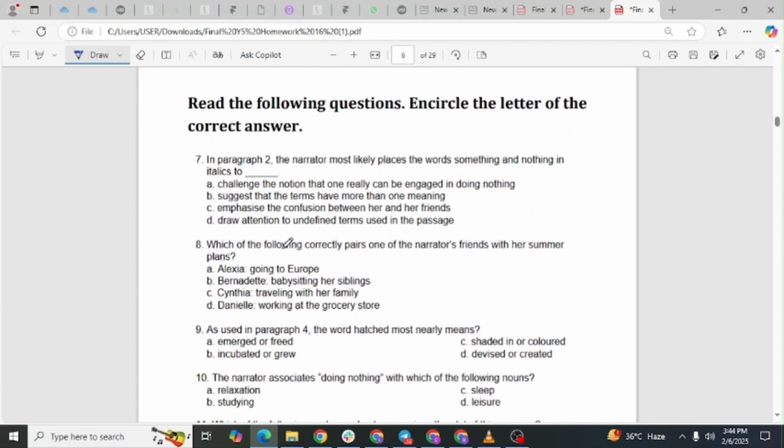Option A. Challenge the notion that one really can be engaged in doing nothing. Option B. Suggest that the terms have more than one meaning. Option C. Emphasize the confusion between her and her friends. Option D. Draw attention to undefined terms used in the passage. The correct answer is option C.